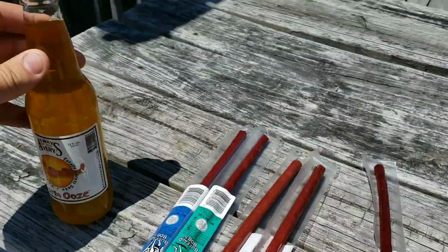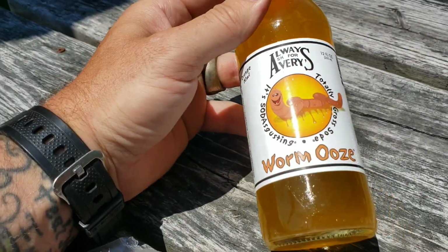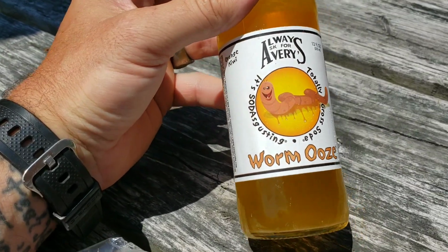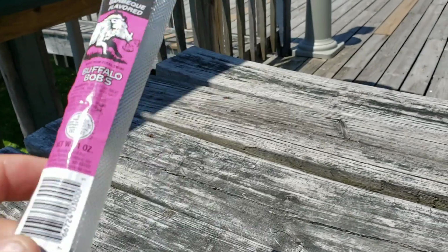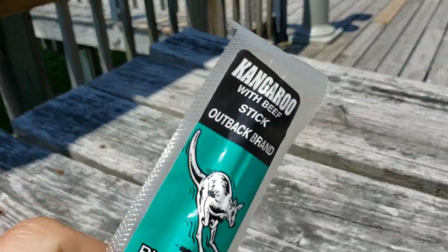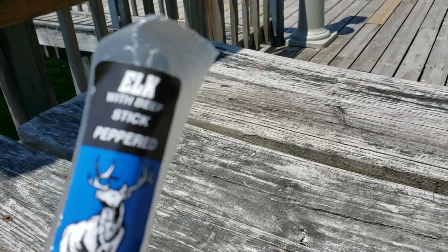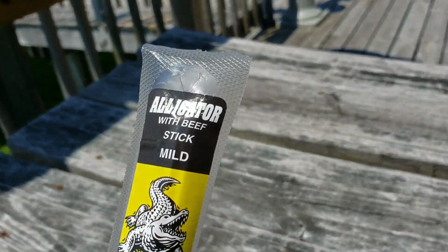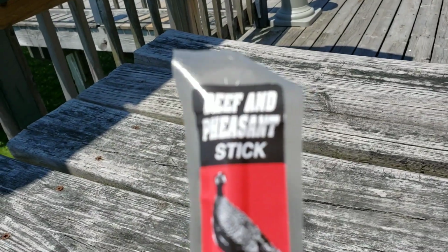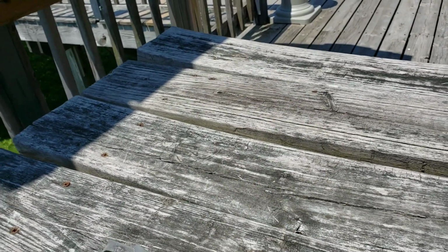All right, so I found some gems inside this place. Number 1 is a little bottle of soda. It's worm ooze, so I'm gonna have to drink that up. Have a little worm ooze, and I got some beef sticks, man. We got one. What do you got here? Wild boar. We've got some kangaroo. We've got a little bit of elk. We've got some gator, and we have some pheasant. So I got a couple beef sticks that'll do me right. Put them in my bag here. Drink my worm ooze pretty soon.